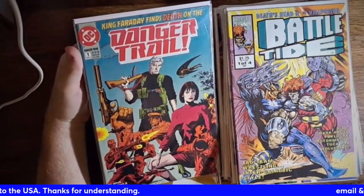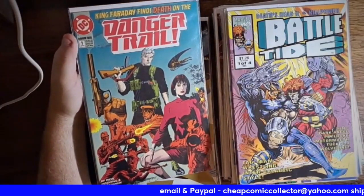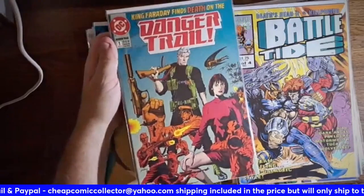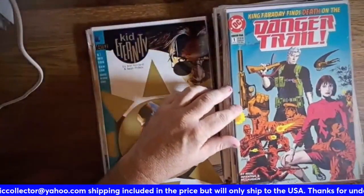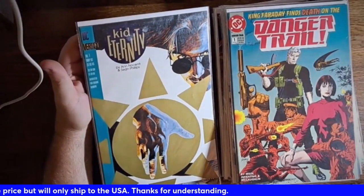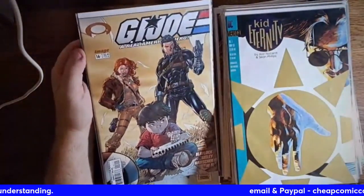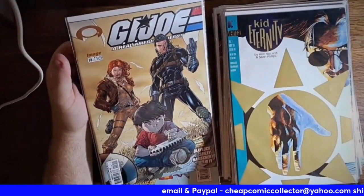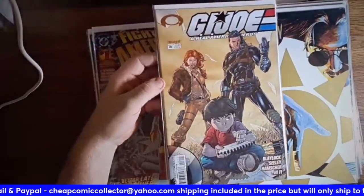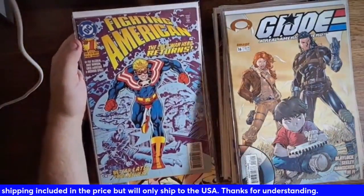Then you got Danger Trail number 1 from 1993 by Len Wein, Carmine Infantino, and Frank McLaughlin. King Faraday finds death on the danger trail. Kid Eternity, number 1 from the 93 Vertigo series. G.I. Joe, A Real American Hero, number 16 from Image. I kind of like that cover just because of the kid sitting there drawing and the characters coming up behind him. That's neat.